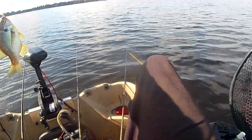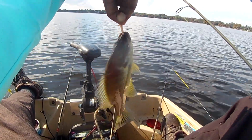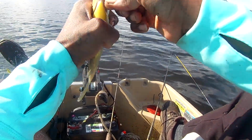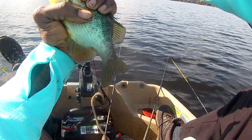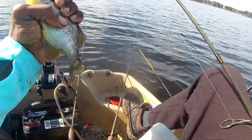And here's what we're after right here. That's a nice quality shell cracker. Bait of choice is red worms, of course. We picked up a couple crickets as well. So we're making it do what it do.